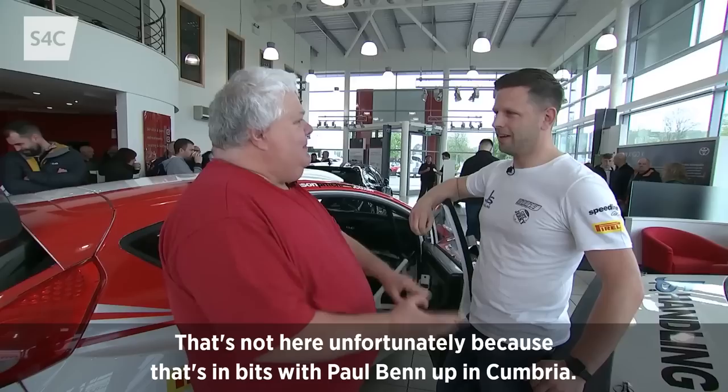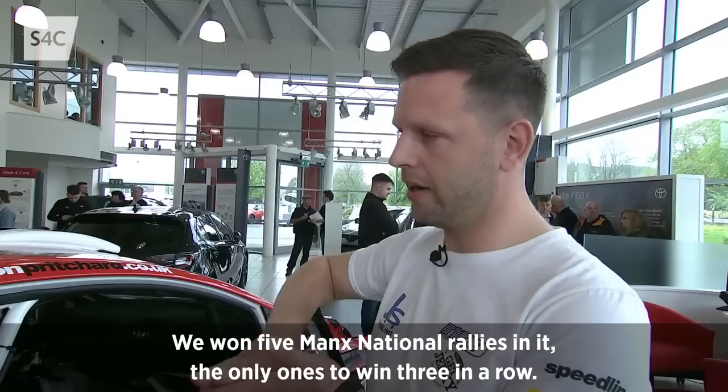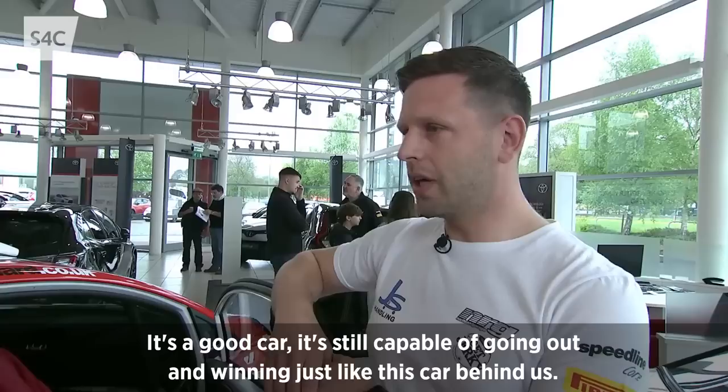Yeah, just like that and this Mark II are probably my most successful cars. We've won 5 Manx national rallies on it, the only one to win 3 in a row. We won 3 national tarmac championships with it. So yeah, when the Pro Tyre series is with it. It's a good car, still capable of going out and winning, just like this car behind us.